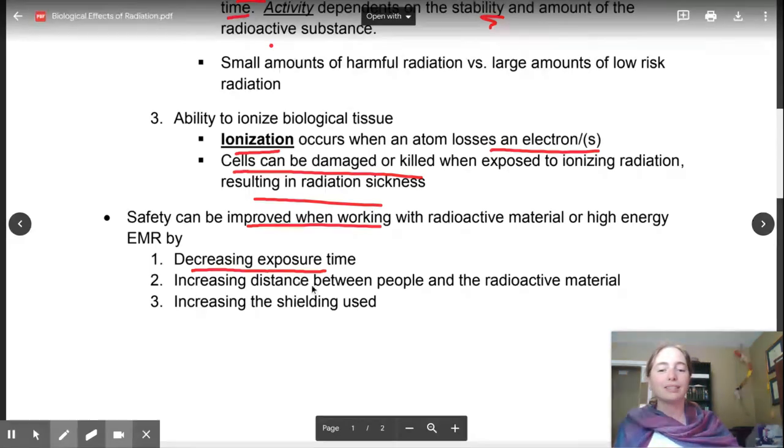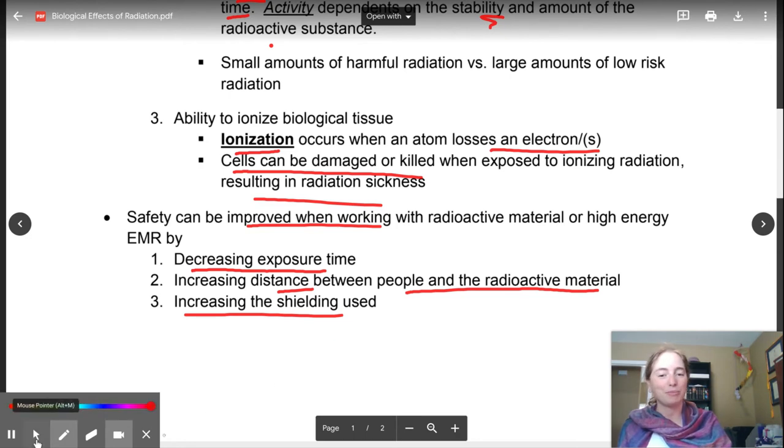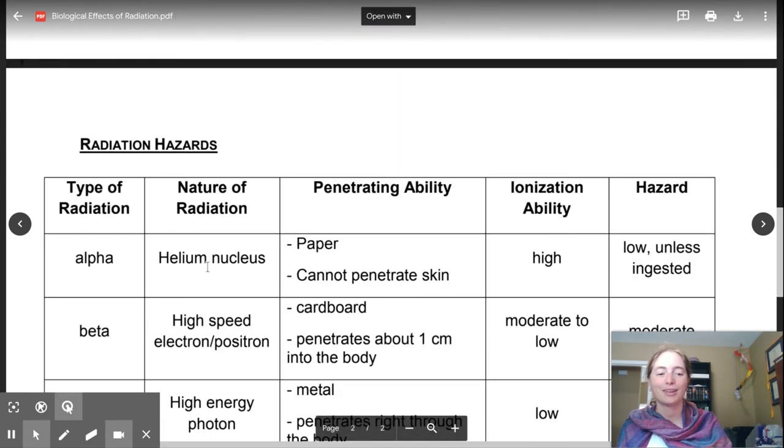Okay. So increasing the distance between people and radioactive material, so separating it. That makes sense. And increasing shielding use. Different radiation can be absorbed by different materials, and by using that shielding, you can protect the people using the radiation.